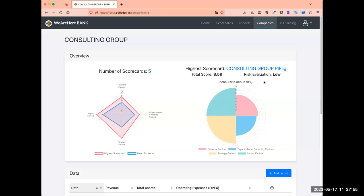On the right side, we have a very detailed view of the highest scorecard regarding this company. We can see the total score of the scorecard and the indicator of risk; it's a low risk evaluation. And of course, we can see specific metrics for the four groups of innovation scoring factors: the financial group, organizational group, strategy, and impact. We can see how this company scores according to their company data.